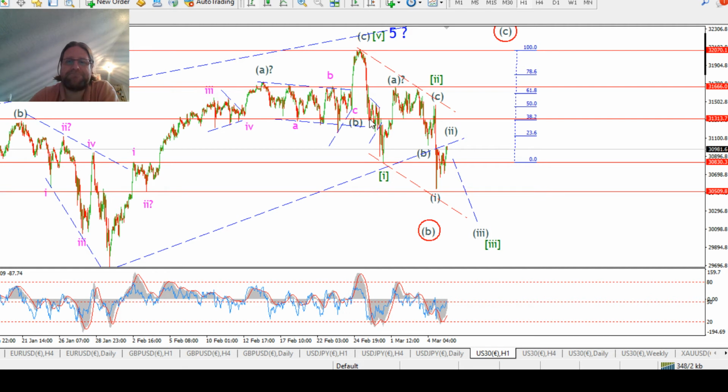But the window is open. Maybe the trapdoor might fall. The window is open for bearish opportunity. The trapdoor might fall from underneath the market completely and hang it, as they say. We're definitely close to that in general terms, but this pattern needs to show us a bit more before I get super intensively bearish, as I would only love to do.